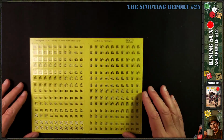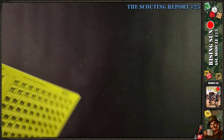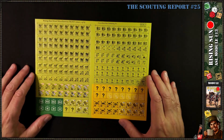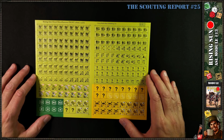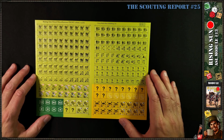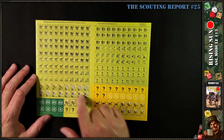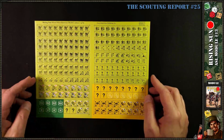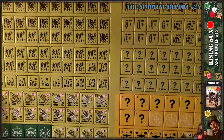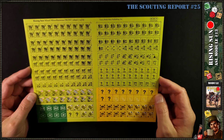Let's do the back side of this one here. Looks pretty good. Good printing, good die cutting. So only the Chinese on that first sheet looked a little off center. These look really good. Mixed miscellaneous front. Looks like mostly Marines, some vehicles, some more Japanese. Some looks like a bulldozer. Is that a bulldozer? Oh, LVTs.